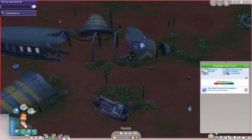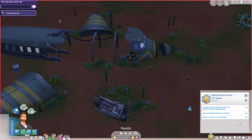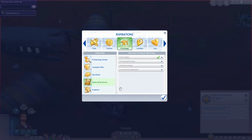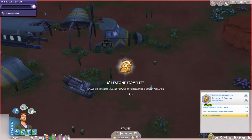Though he did actually level up with his magic here, so he has two talent points. That's why he's on this city native, because I had him order from the food stalls, because he needed to do that for the night on the town. And then I had him introduce himself to someone new. So let's put him over onto the spellcraft and sorcery, so he gets some more points, essentially.